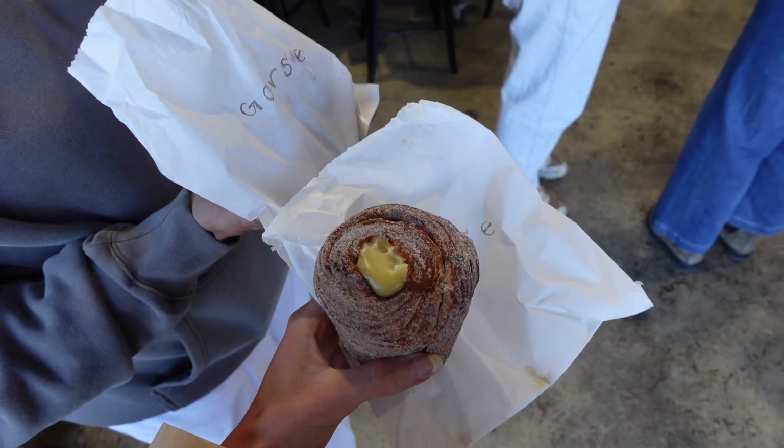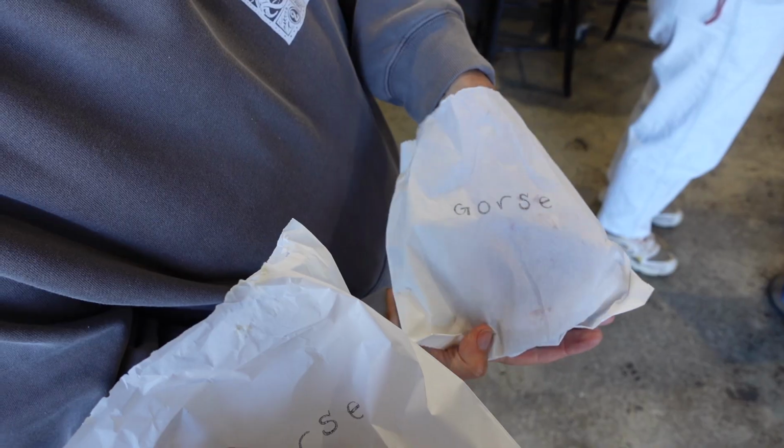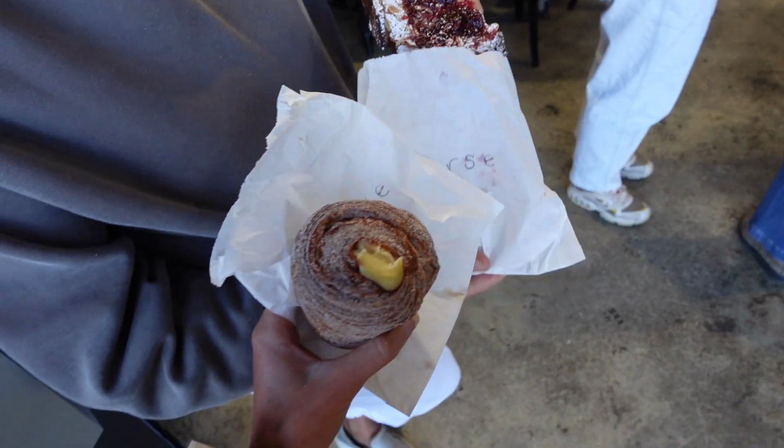Okay, I went with a vanilla crackling. Mum got an almond frangipani, raspberry thing, I think. She has eaten some of it. That looks good. And then we're just waiting for our coffees now.